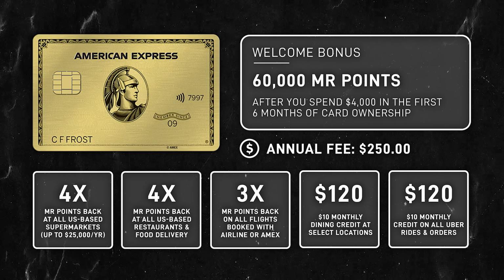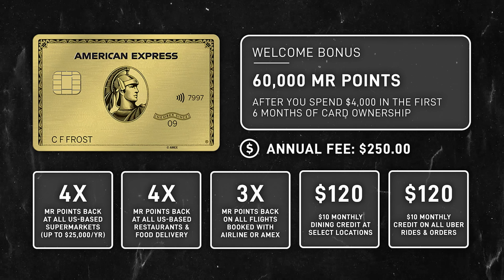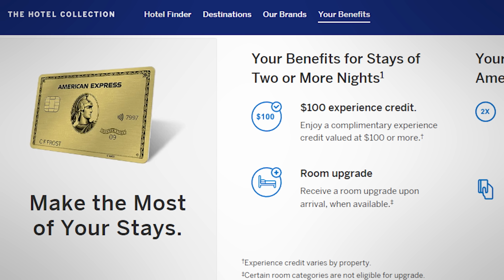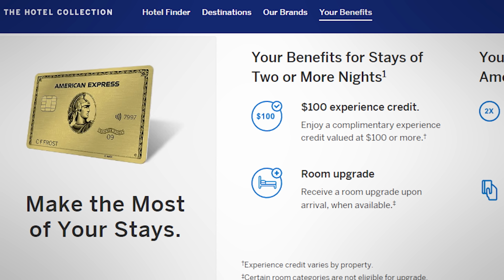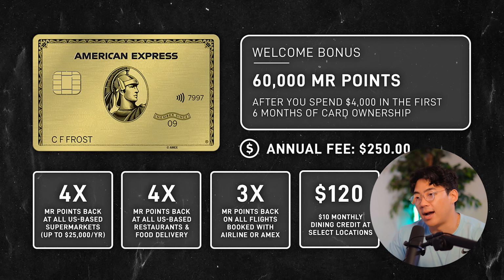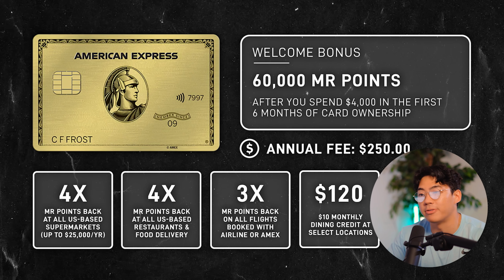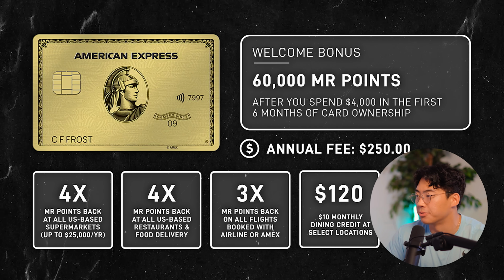It's $250, but right now with all the benefits that you get, $120 here, $120 there, and on top of that, you get a $100 experience credit to use during the hotel collection booking, and you also get 4x back on dining and at US supermarkets, and on top of that, they also have a pretty decent welcome bonus offer too. Amex Gold, S tier. I don't care what anyone says. That is always going to be one of my top cards.